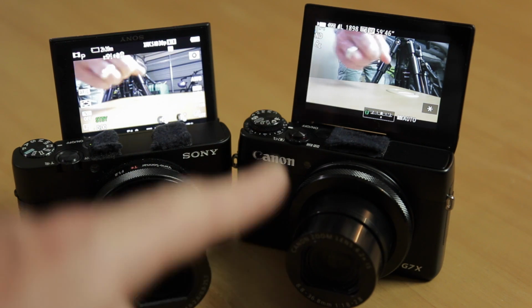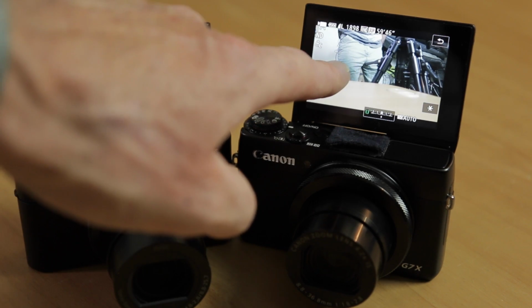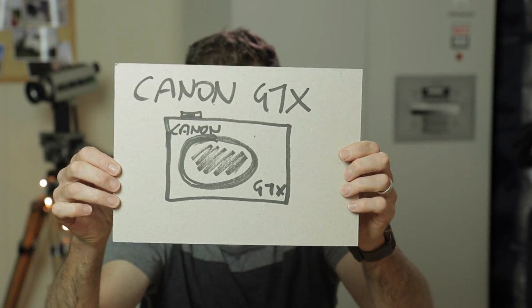Both have good autofocus, but I'm going to give the win to the Canon with its ability to use the touch screen to set focus. My next part of the review is basically the usability for real-world shooting. For vlog style shooting or selfie style shooting, I prefer the Canon for some reason. It just seems to fit into your hand a little bit better, and it also has the record button around the back here, which is slightly more accessible than the Sony, which I seem to struggle to find all the time when shooting like this. So that's a win to the Canon.